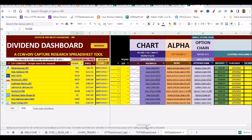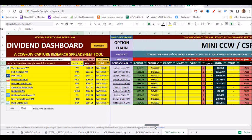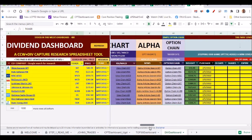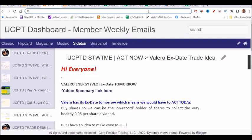I love to see what articles are being written. Maybe any of those articles jump off at me. I can read them. I love to go to the options chain, right? You have to go to the options chain for a particular stock. And inside the dividend dashboard is a mini calculator, so you can actually calculate all the numbers and it'll produce a cash on cash percentage gain for that trade.